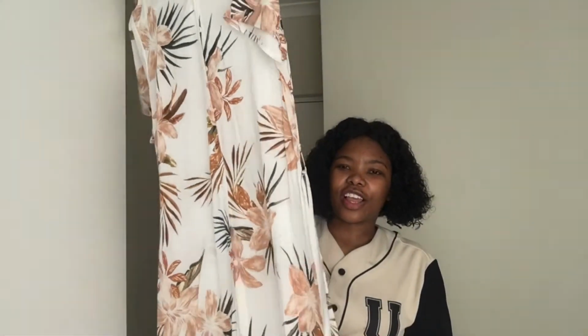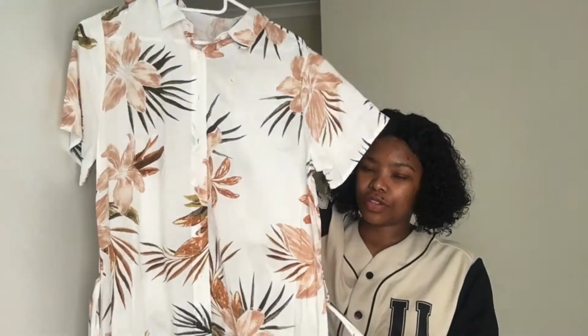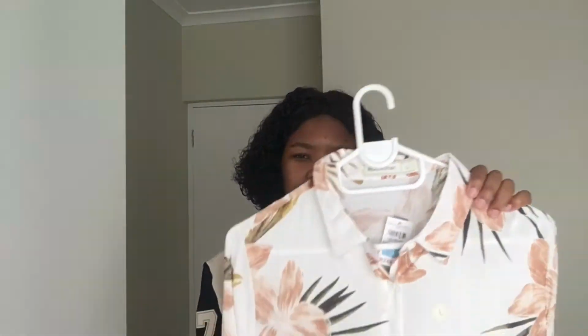Okay, next up is this dress I got at Pick and Pay Clothing. I love this dress, guys, so much. It's actually a really long dress, and I like that it has this belt here, which is matching the dress. It's really long, and I like the collar too. It was 250 at Pick and Pay Clothing, so I'm just gonna try this on.